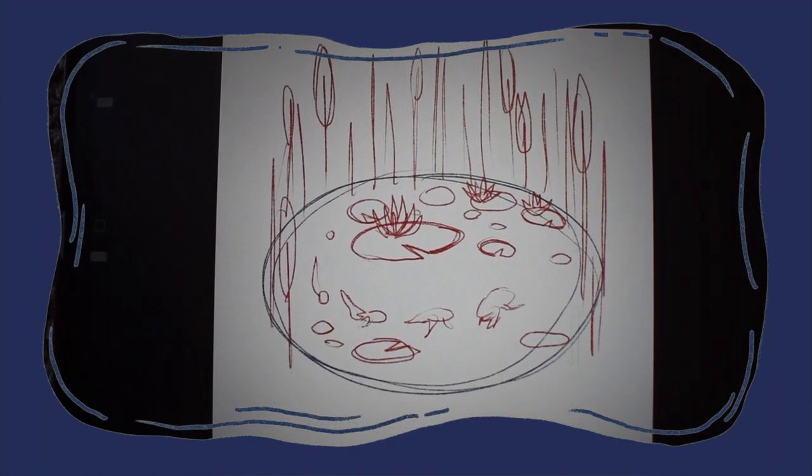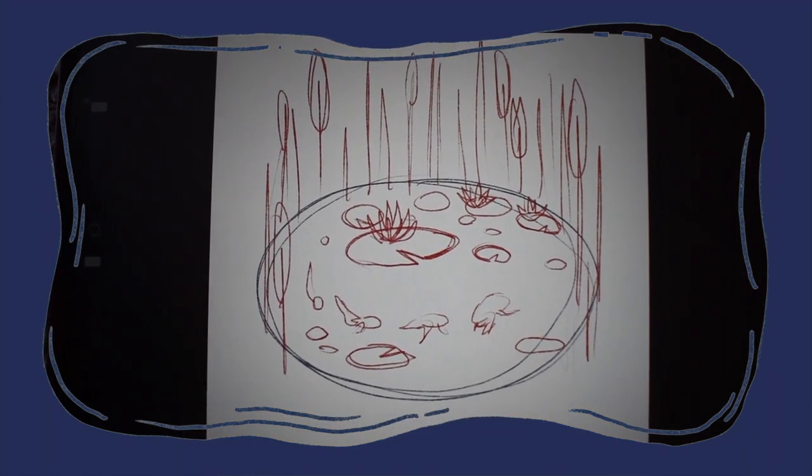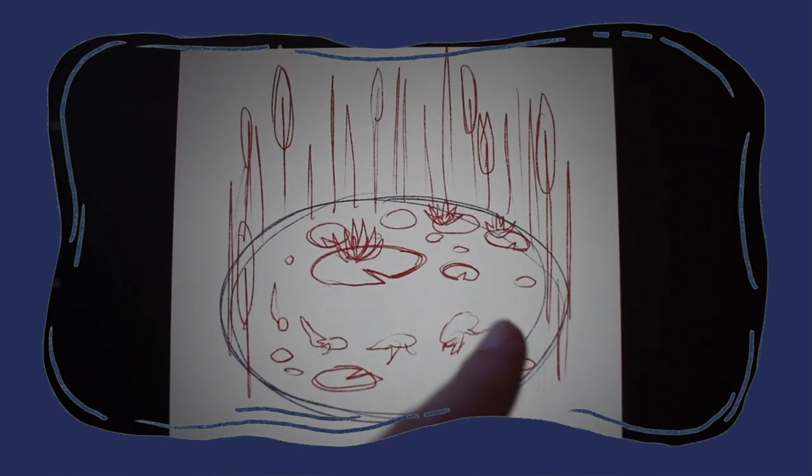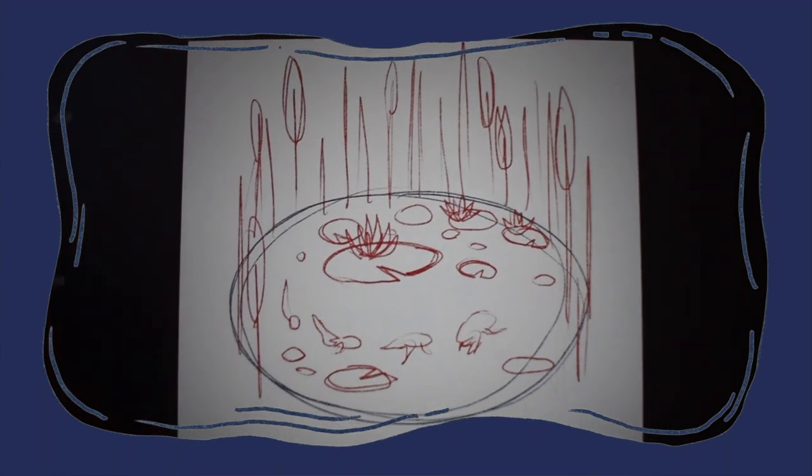I have this one that I was working on too. I guess I have a little pond theme, so I can make a little set. But it just has some lily pads and the frog cycle and some cattails in the background, so we'll see how that one turns out.